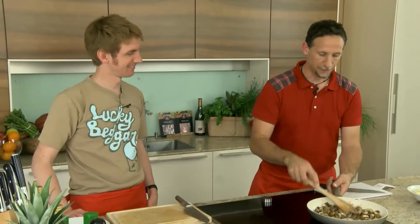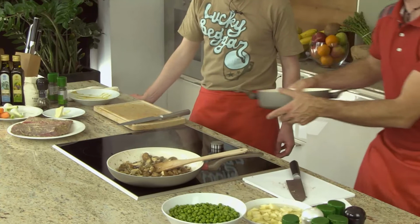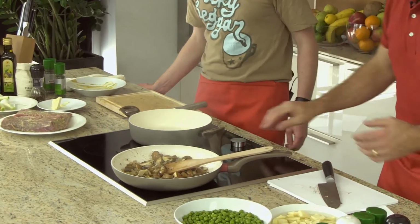Absolutely. I sauté the mushrooms, and you're going to grill the meat? Yeah, we say seal the meat, so you cook it just on the outside, so that none of the juices come out. This one will be good. Yep, great. Okay.